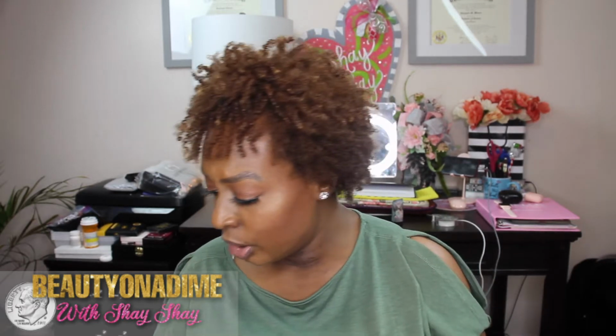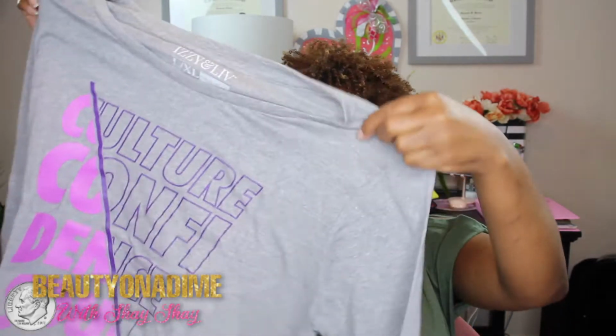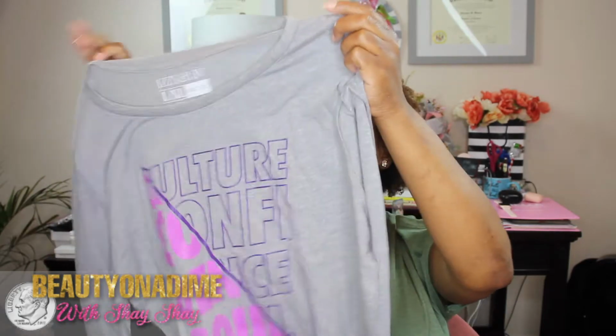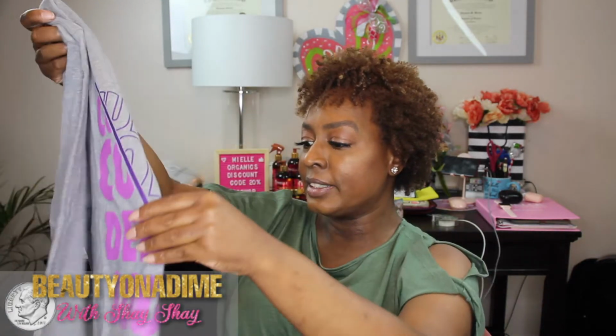Let's go for our t-shirt. Yes. Oh, I love this gray. Does this gray go with my pants from last month? I'm trying to figure out what Izzy and Liv shirt I'm gonna wear with the pants I got last month. Alrighty. So, I love my shirt. Is it gonna be another long sleeve? Oh, I guess they're gonna be giving long sleeve shirts in the fall. Yes, this is nice. Culture, confidence, soul. I'm gonna put that on my thumbnail. I've done that before. That's like their little theme. I've seen it on their webpage, so I try to put it on my thumbnail. So yes, this is nice. I need long sleeve shirts because I don't buy them. So that's why I love my subscription box. I get things I don't buy for myself. Okay, so let's keep going.